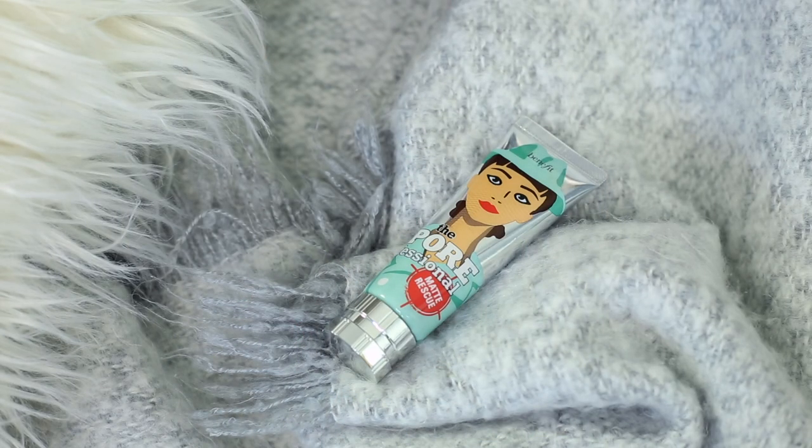Alright, so I'm gonna start with the Benefit Porefessional Matte Rescue, because when you are graduating, there's gonna be a lot of waiting time, and you don't wanna look oily when it's your time to go up on stage. You have to make sure that your face is going to be matte the entire time. Para fresh ka sa photos. For sure, ang dami magpipicture sa'yo, so kailangan pack yung makeup mo.